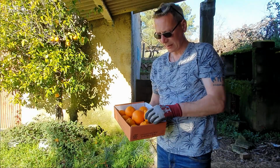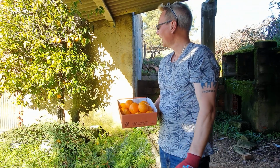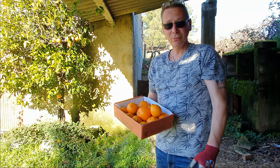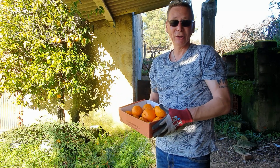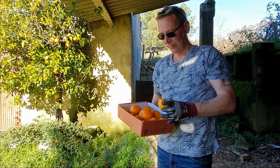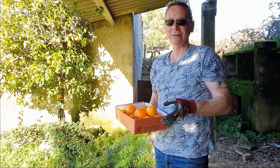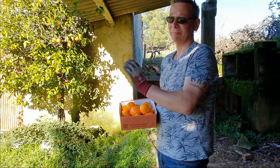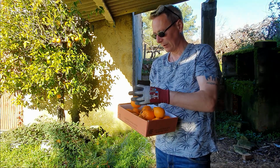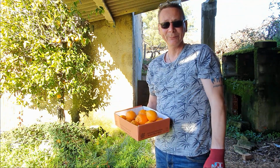The oranges and whatever these are, clementines I think, they're beginning to drop off the tree now, which is part of the process. So we're going to take a few more and we're going to juice these and see what they're like. The reason we're going to juice them is, although these look lovely, they're not particularly good eaters. They are absolutely full of pips. The oranges, there's no pips in those at all, which is great. But these clementines or whatever they are, unfortunately they're full of pips. We're going to see what they're like when we juice them.